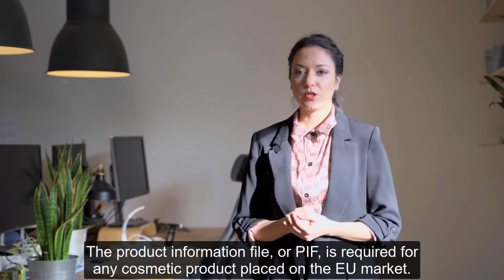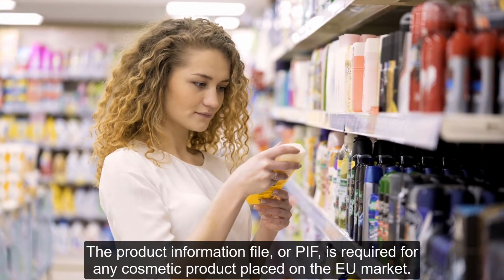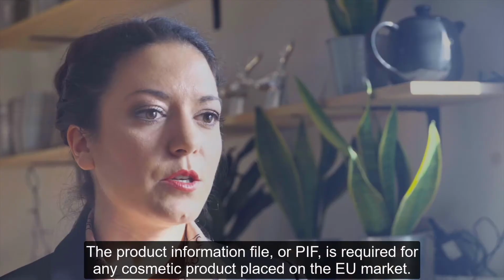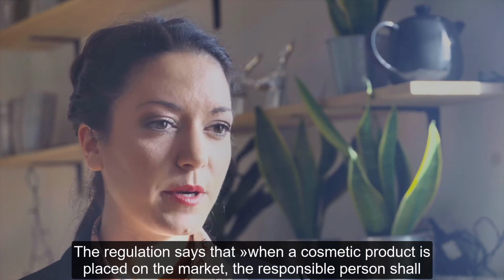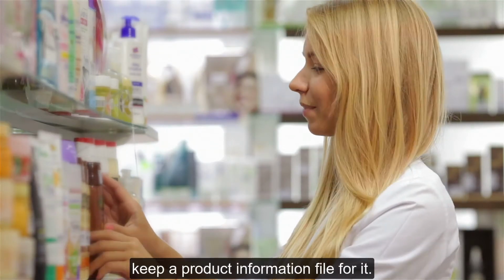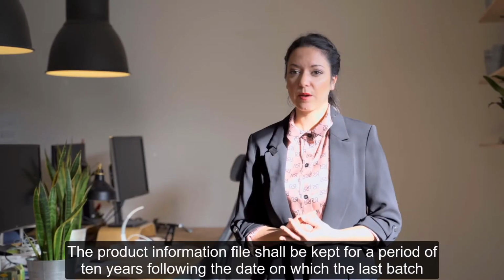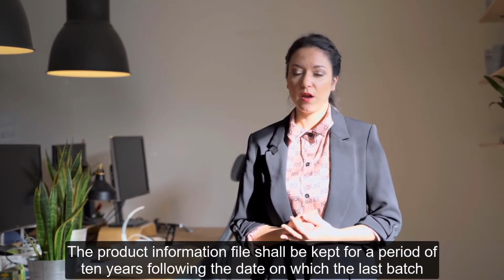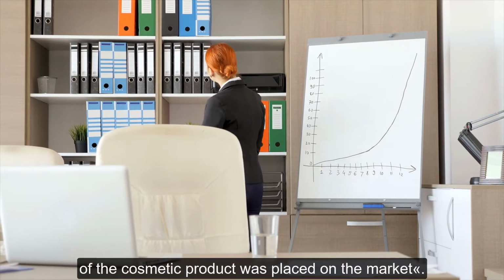The product information file, or PIF, is required for any cosmetic product placed on the EU market. The regulation says that when a cosmetic product is placed on the market, the responsible person shall keep a product information file for it. The product information file shall be kept for a period of 10 years following the date on which the last batch of the cosmetic product was placed on the market.